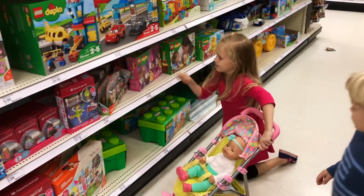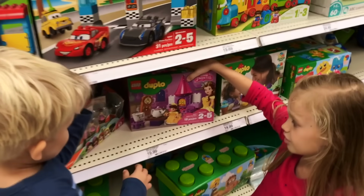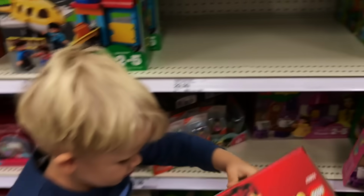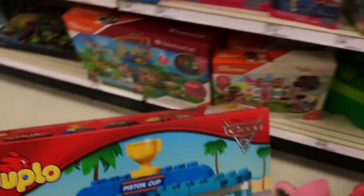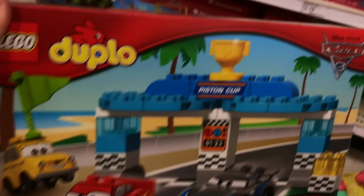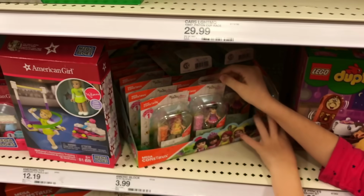I really like this one. It's a Lego Duplo Belle set. Oh, and look what I found. What did you find? I found this. Let me look at these Welly Wishers where you can get a person. Racing cars. Wow.